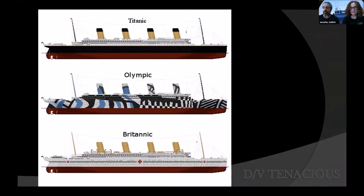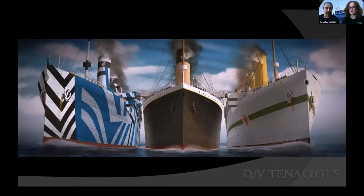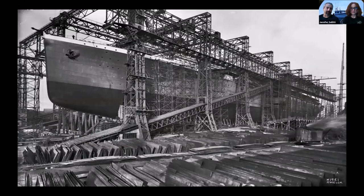Here they are again. Here she is. This is Britannic in dry dock, soon to be launched. As you can see how massive she is. You can go ahead, Rick, to the next slide.